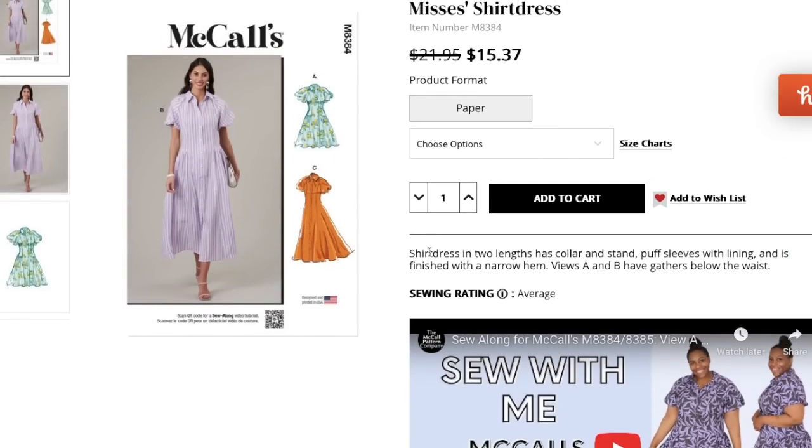Shirt dress in two lengths has a collar and a stand. A collar and collar stand. Okay, that's kind of difficult. They're giving this an average rating. Puff sleeves that are lined and finished with a narrow hem. A and B have gathers below the waist. Sizing options are 4 to 12 and then 14 to 22.